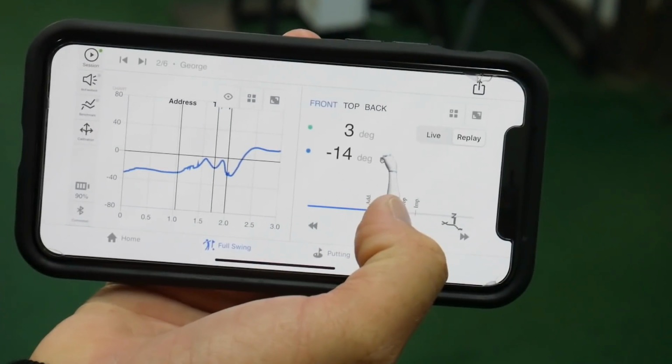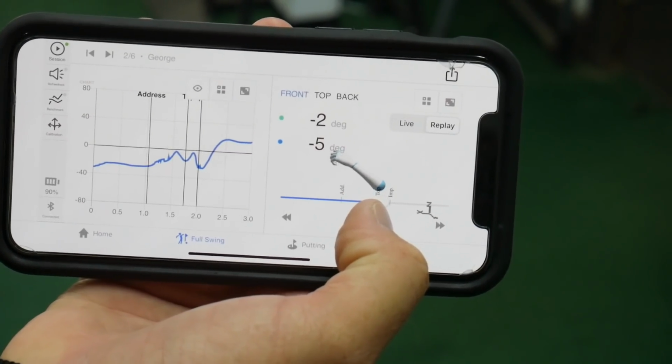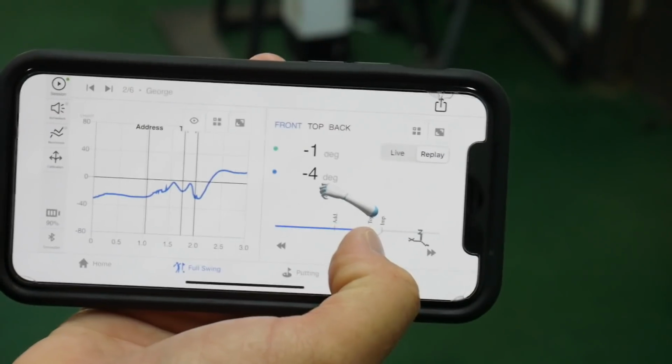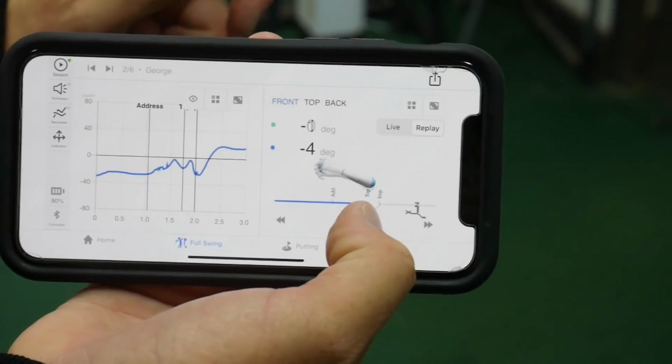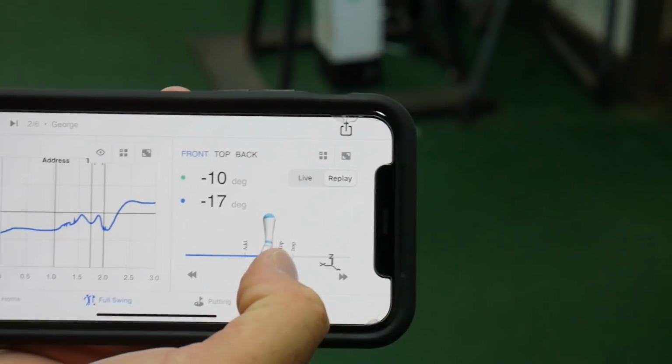So let's go ahead and watch that blue number. There's the top of your golf swing. And now watch this. As you start coming down, we're gonna see that thing get more negative. So you actually see an uptick or a little bit more re-hinging of the club. And then you're gonna see that unhinging back down into the golf ball. Wow. That's kinda cool.